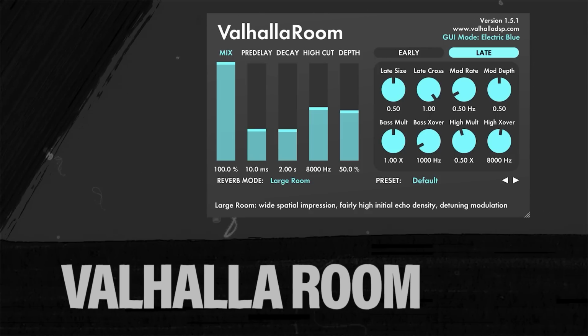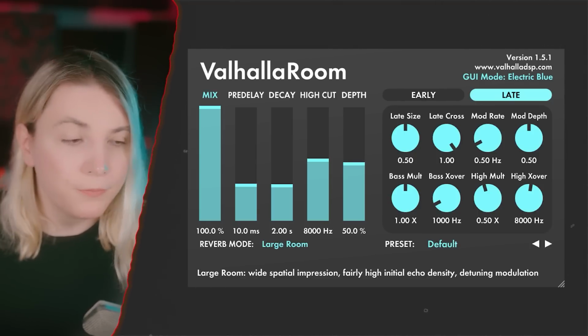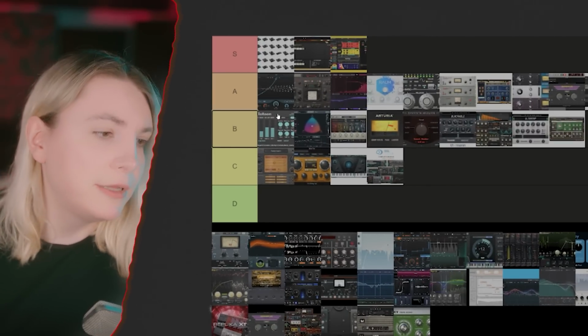Valhalla Room. It's amazing for me to see the price is still $50. I think the price has been $50 forever. I think it's also a bit of the competition, of course. Nowadays, a good reverb plugin price is around 50, 75, somewhere around there as well from the look of it. I'm one of the people that doesn't like Valhalla Room that much anymore. It's starting to sound a bit outdated and I think there are better sounding reverbs. Hence, it goes to early B tier. A lot of competition in the reverb space, unfortunately.